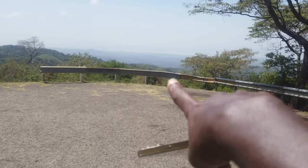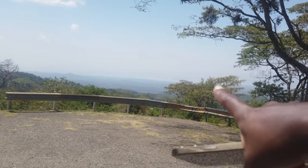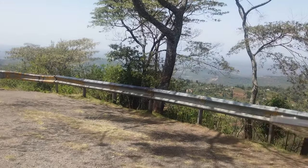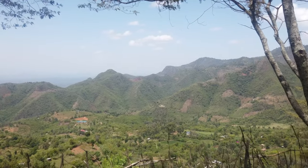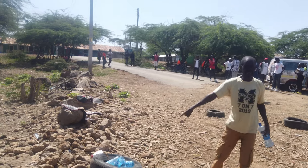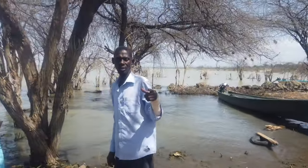So straight ahead, Lake Baringo. Baringo ama Bogoria, these things confuse me every time. That is Baringo, freshwater lake. It's huge. But then Bogoria is just next to it, although we can't see Bogoria. But look at that. This is a very hilly place. Looks so nice. We are at Lake Baringo. Oh, I almost call it Bogoria again.